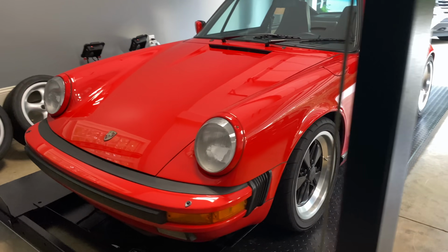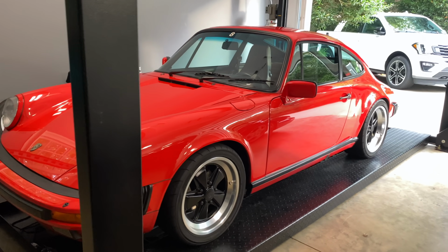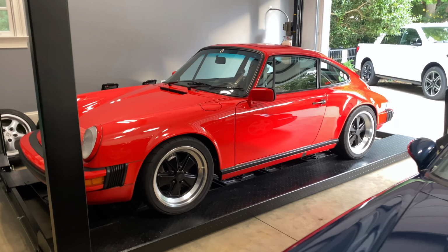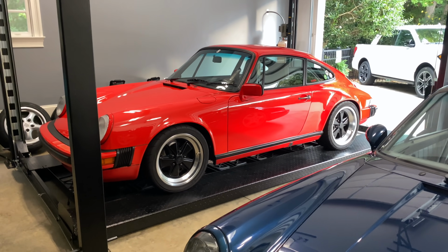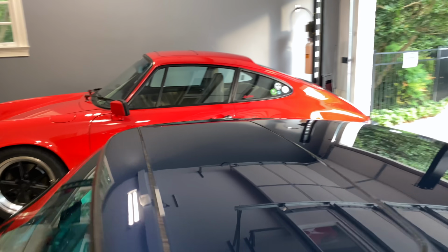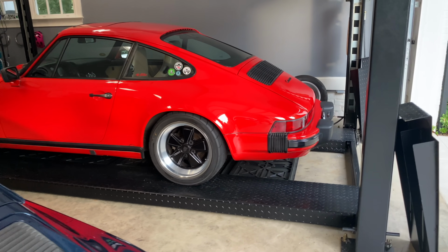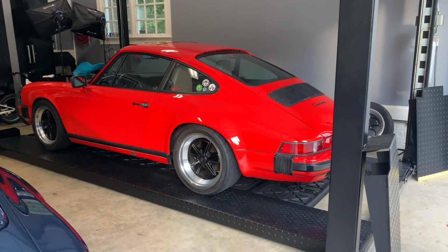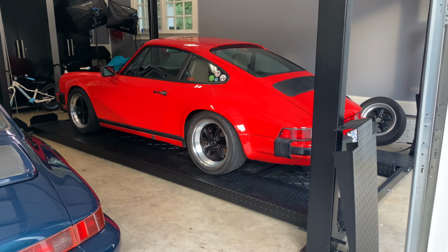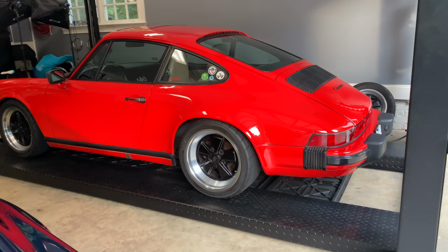So here you go, my 1986 Porsche 911. For those of you who have been sticking to the channel pretty closely, you'll know that I haven't really done a ton of content on this car recently. And I find that I'm just not as excited about it as I am about my 993 and the 964. So I actually have been giving some thought to selling this car.